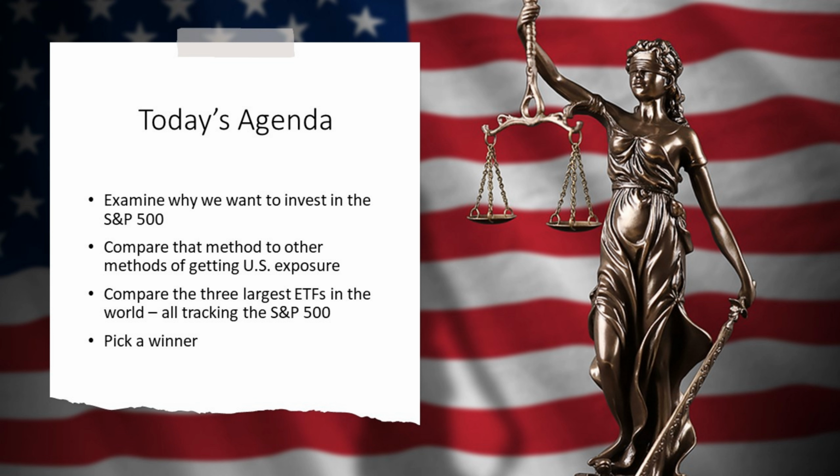Pundits often look at the best S&P 500 ETF, but few talk about why you should want to invest in the S&P 500 in the first place. So we're going to compare that method to other methods of getting U.S. exposure. We're then going to compare the 3 largest ETFs in the world by assets under management, all of which happen to be tracking the S&P 500, and we're going to pick a winner.